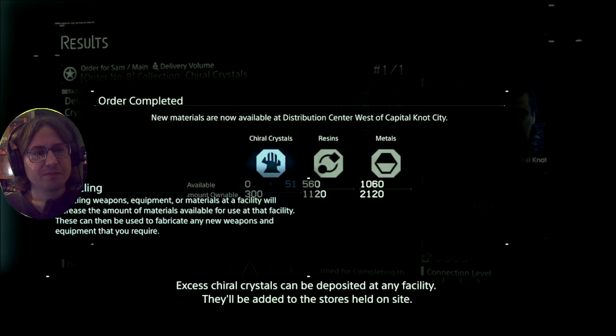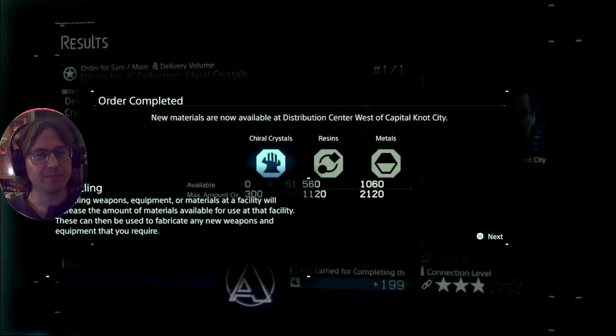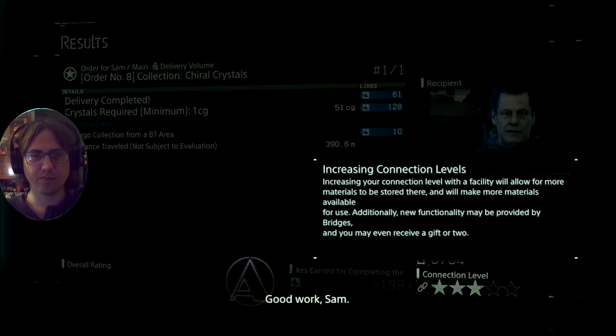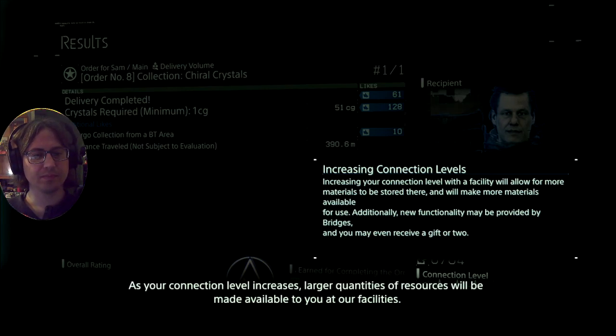Excess chiral crystals can be deposited at any facility. They'll be added to the stores held on site. These local stores include materials that you can draw upon to fabricate equipment as needed. Okay, so it's an extra fabrication material for the specific site. Good work, Sam. It seems your connection level is increasing. As your connection level increases, larger quantities of resources will be made available to you at our facilities.